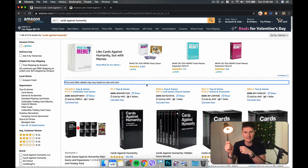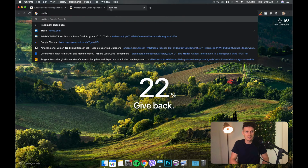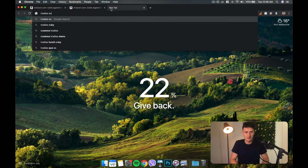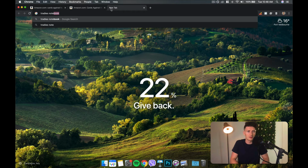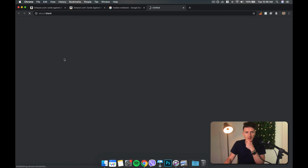It's called a tradies notebook. I'll see if I can find it on here actually, since we're sharing screen. Tradies book, workbook, exercise book, notebook. That's what we want to call it. It's called a tradies notebook. Here it is. I thought it was quite fascinating.